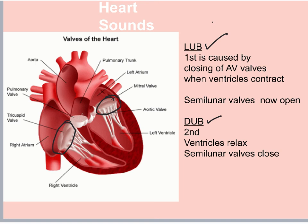So the lub is a much more distinct sound when listening to the heart through a stethoscope. And the dub is the sound of the semilunar valves closing. And they close a little bit more gently. So the dub is indicative of those semilunar valves closing and is a much fainter sound. The importance of this is when you're hearing those sounds, you know what period of contraction the heart is in. So when you hear the lub, the louder slamming of the doors, you know that the ventricles are contracting.